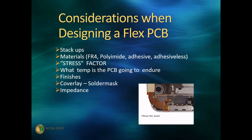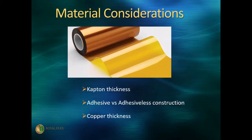Today, we're going to go through some of the considerations in terms of the stack-ups, the materials used, the stress factor, finishes, cover lay, and so forth. In terms of the material considerations, we typically first take a look at the Kapton thickness, the adhesive-less construction, and the copper thickness. Those are some of the things that we take into consideration at the very beginning as we plan the journey of a flex circuit.